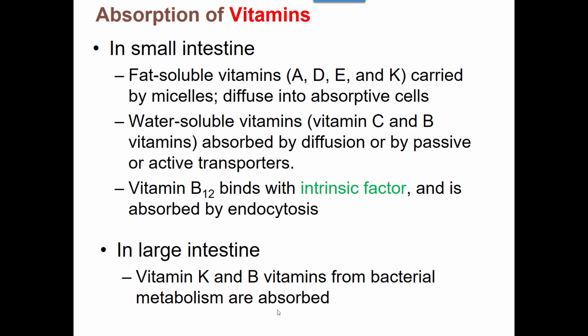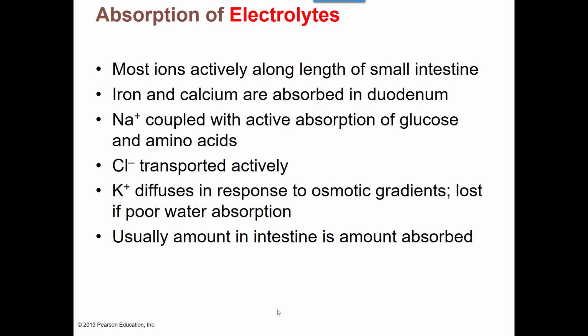We can also absorb a lot of the electrolytes, a lot of these charged ions. So most ions are actively transported or absorbed along the length of the small intestines. So a lot of things in the small intestine. Iron and calcium are absorbed in the duodenum and only in the duodenum. Sodium is usually coupled when it's moving glucose and amino acids, as we already mentioned. Chloride is usually transported actively, usually when you're moving bicarbonate ions. Potassium diffuses in response to osmotic gradients.